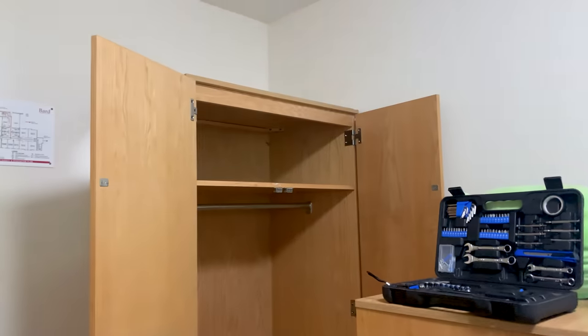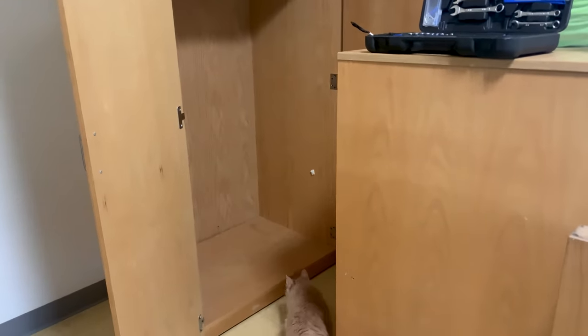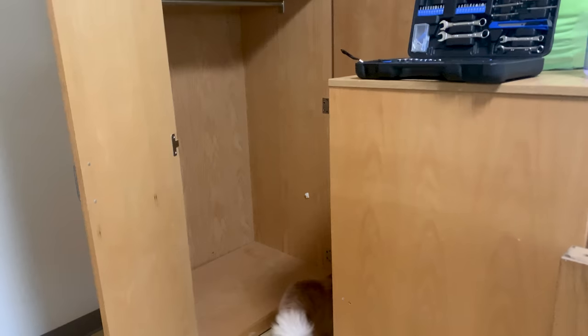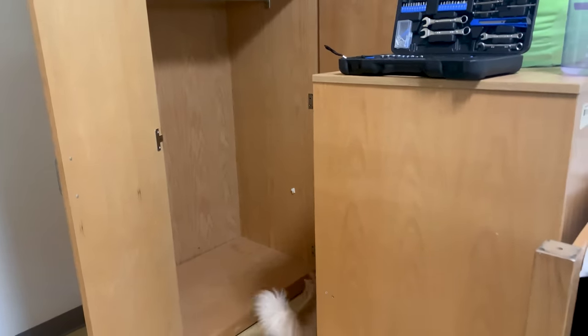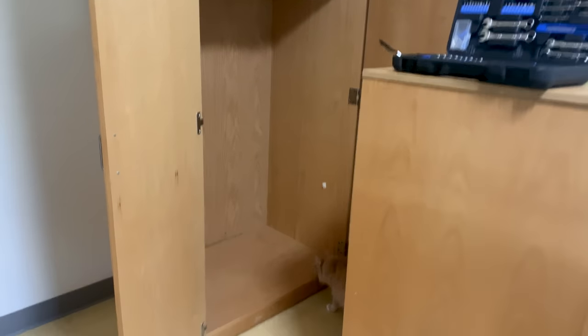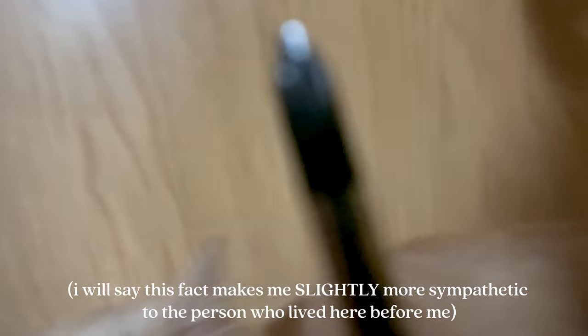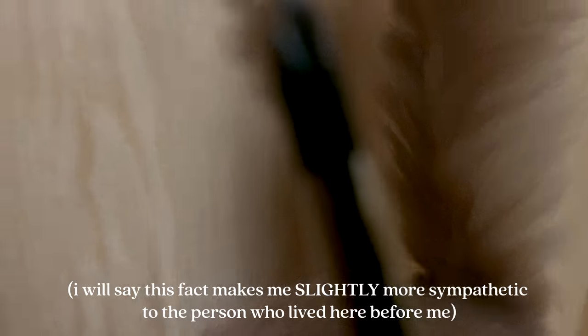I just wrestled with this wardrobe for the past 10 minutes, trying to figure out why can't I move this thing? It doesn't seem that heavy. Is there something attaching it to the wall? Has it been painted over? Why can't I move it? It's freaking bolted to the wall. Luckily, I have a screwdriver, and I am very determined to get this thing where I want it to.